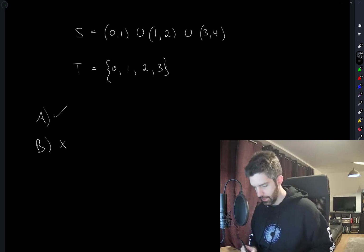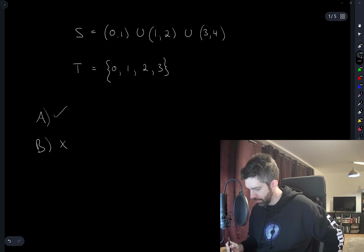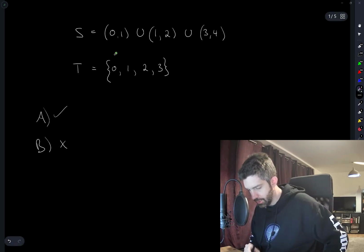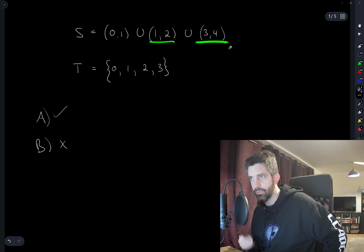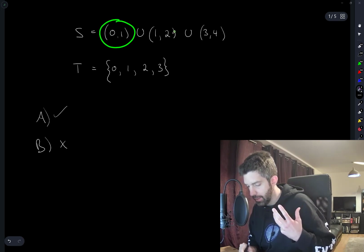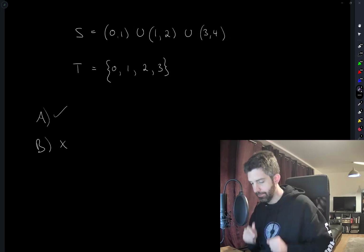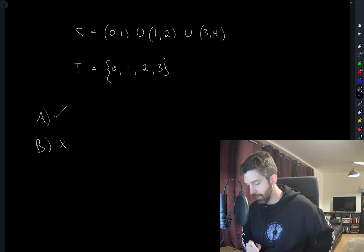Okay, C. Option C is the number of continuous functions from S to T is at most 120. So I suppose here the important thing to look at is that if the function from S to T is continuous, then within this interval it has to be a constant. Within this interval it also has to be a constant, potentially a different one. And in this interval it has to be a constant, again, potentially a different one. So really, if it's continuous, we can think of the set S as being only 3 points, right? The function has to be constant on each of these, so there's really only 3 possible inputs.